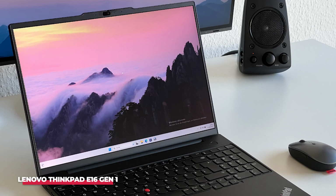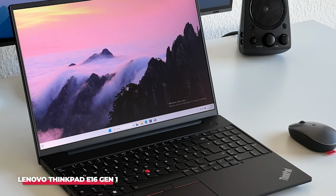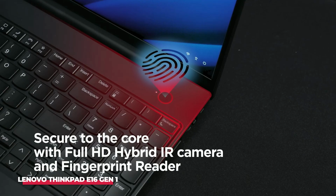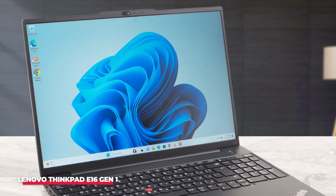Now, who is this laptop for? If you're a professional on a budget, a small business owner, or anyone who needs a reliable, no-nonsense work machine, the ThinkPad E16 Gen 1 is an excellent choice. It brings that ThinkPad reliability and performance to a price point that's hard to beat.